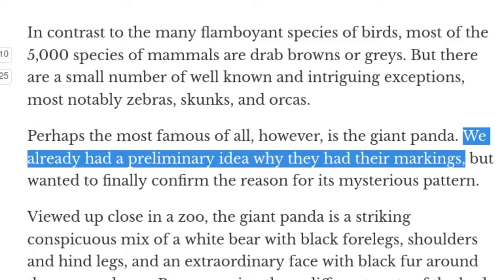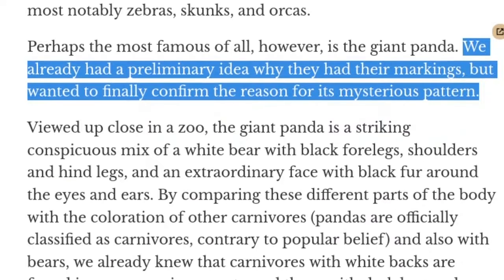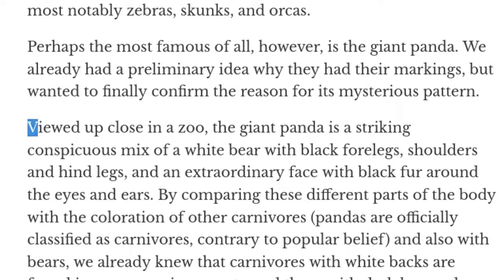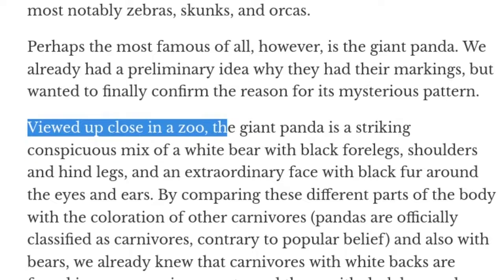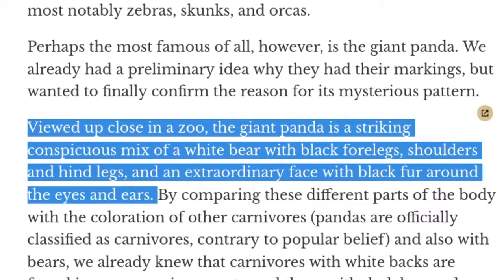We already had a preliminary idea why they had their markings, but wanted to finally confirm the reason for its mysterious pattern. Viewed up close in a zoo, the giant panda is a striking, conspicuous mix of a white bear with black forelegs, shoulders and hind legs, and an extraordinary face with black fur around the eyes and ears.